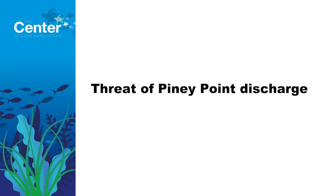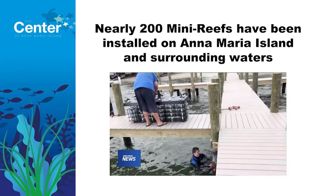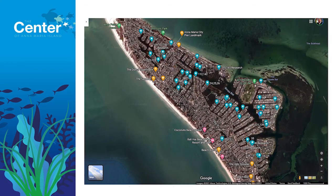The Piney Point discharge in Bradenton really put us on alert to exactly what I've just described, with fertilizers happening to our waters and possibly feeding the algae unnaturally so that we get algal blooms that ultimately might turn into red tide. The Center of Anna Maria has coordinated putting out almost 200 mini reefs around Anna Maria and out to the Manatee River. This is part of our Go Green 2 environmental push, and it's something that we've done in partnership with Ocean Habitats Incorporated.